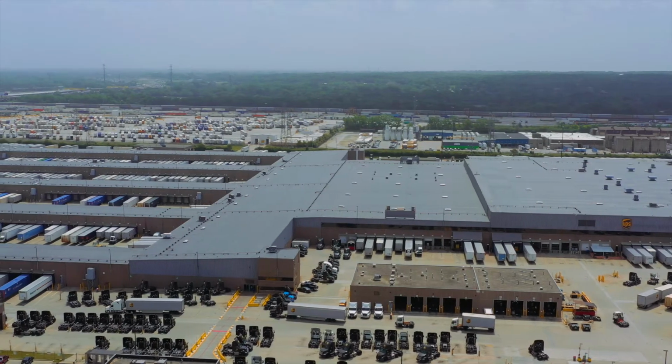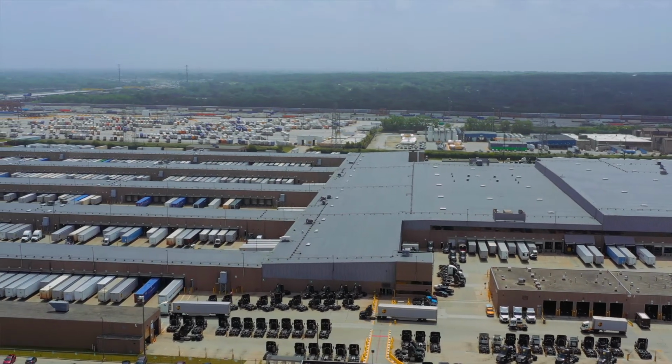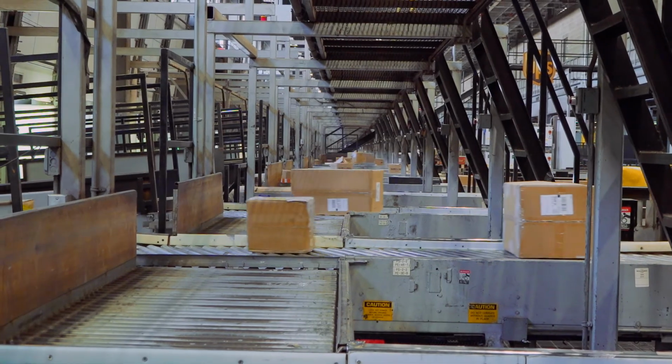The building that we're sitting in right now is the gateway from east to west of Chicago. It processes over 2 million packages a day, and they helped us analyze and solve some of those capacity constraints.